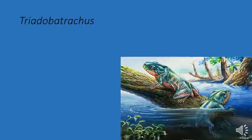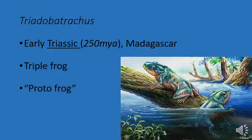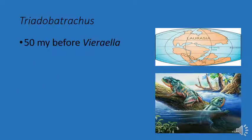Really, one of our more important early frogs is what's called Triadobatrachus. Triadobatrachus is from the early Triassic period, so moving forward, or back, if you will, from now, 250 million years ago, described from Madagascar. It's referred to as the triple frog or proto frog, and it's thought to be really the first frog fossil. If we look at Triadobatrachus in more detail here, it occurs a number of years before the next frog fossil I'll talk about, Vieraella. It had a relatively small body, very small. SVL just means snout-vent length, so relatively small, 10 centimeters.